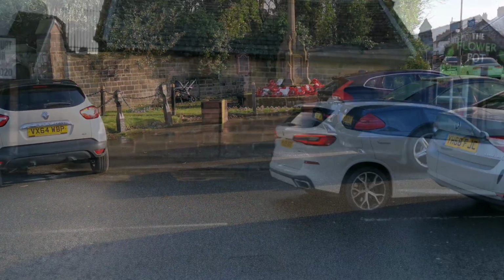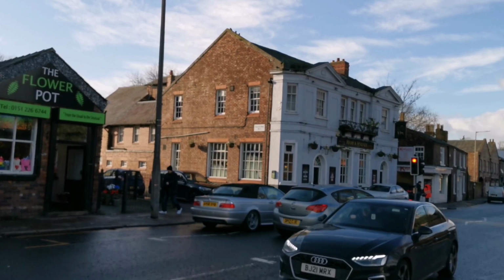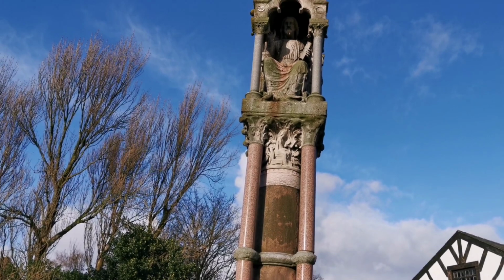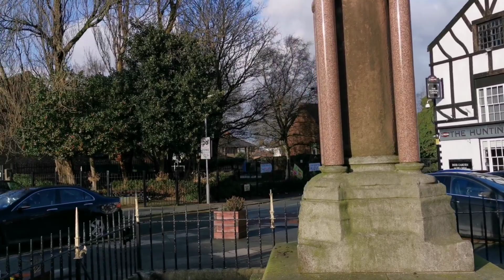It's a better look at the courthouse. The monument. Hunting Lodge pub. And somewhere around here some stocks. Oh, there they are.